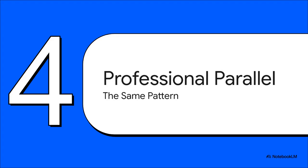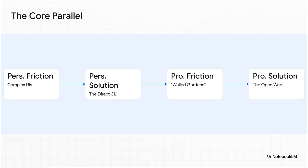Okay, so this isn't just some personal, philosophical thing. The author had this amazing realization that this exact same pattern, this fight between friction and flow, is playing out on a massive scale in the world of professional digital marketing. And right here, this is where the parallel just clicks into place. On a personal level, you've got the friction from complex UIs, and the solution is the directness of the command line. Now, look at the professional world. You've got the friction of these walled gardens like Meta and Google, and the solution is the open, direct approach of programmatic advertising. See? It's the exact same logic, just on a much bigger stage.